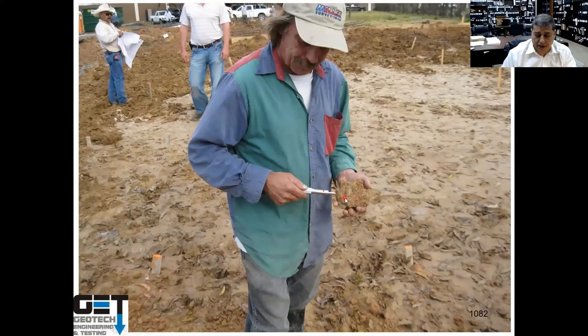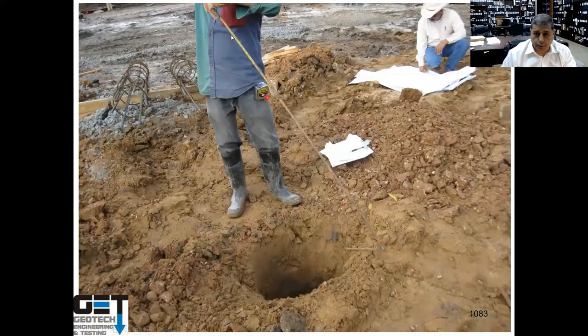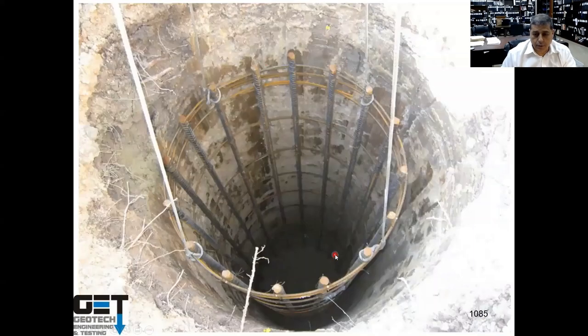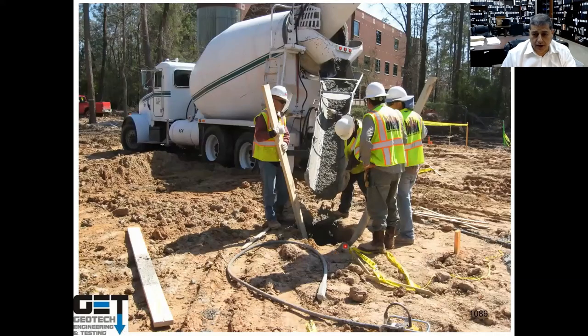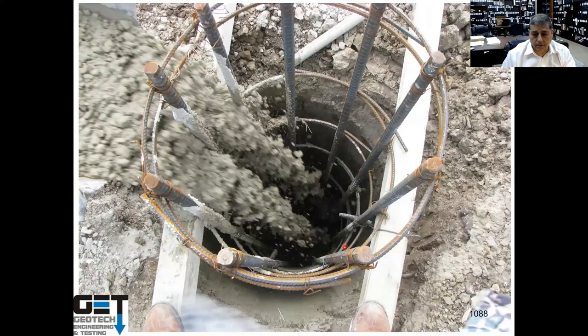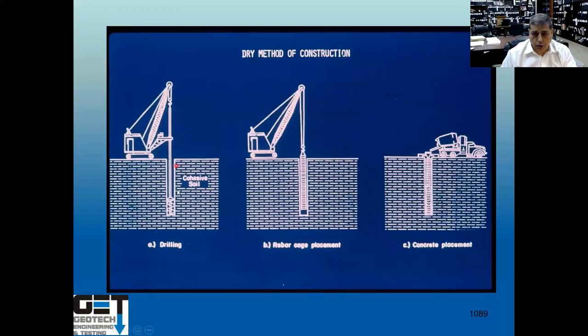Make sure you check the hand penetrometer. You got proper strength. If it's soft, you got to enlarge the bell. You put a bell tool in there. Measure the bell size. Put the cage in. You pour the concrete. Make sure it doesn't hit the sides. Drill the hole, dry method.